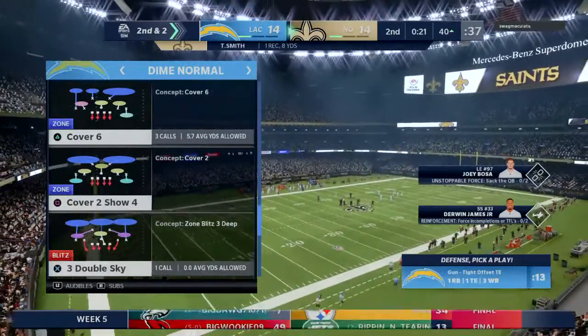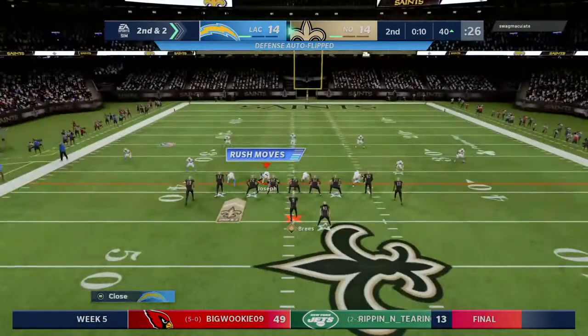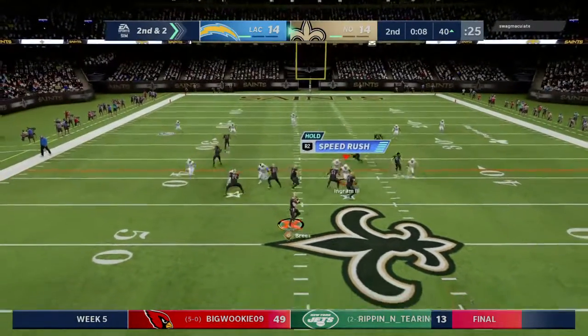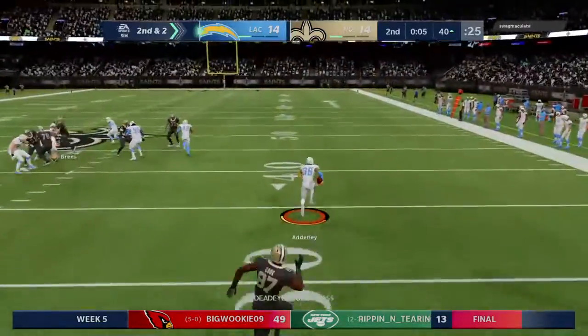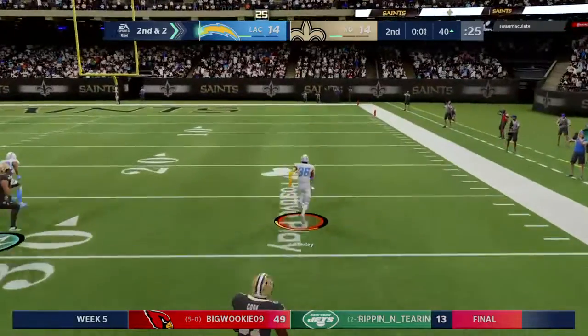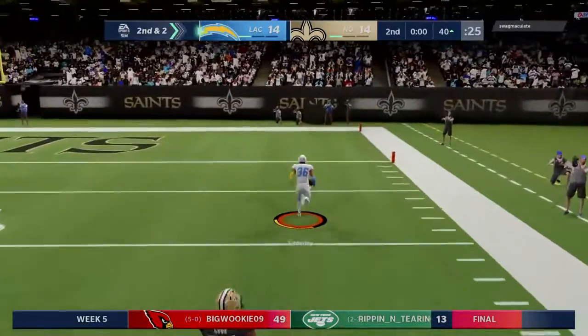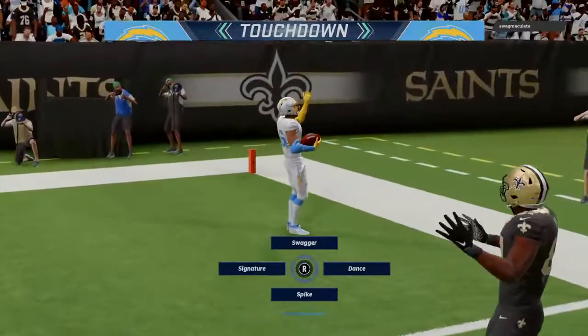When you see zone defense and you know you've got a drag route on as your primary call, you've got to be really careful as a passer about how far you let your guy go because he might wander into some tough coverage. Looking for Johnson, and it's intercepted. Picked off by Nasir Adderley. And he's into the clear. And he will score. Touchdown, LA.